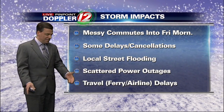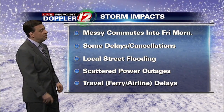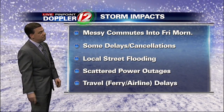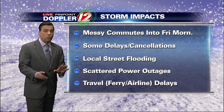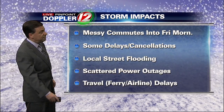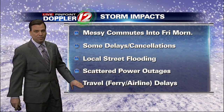Some local street flooding. I mean, these storm drains are clogged with ice and snow. You throw in a lot of rain, water has nowhere to go. So big puddles and ponding on roads. At least scattered power outages are possible. I don't think it's a widespread situation, but the risk is there. And certainly travel delays all across, whether it's plane, trains, or automobiles.